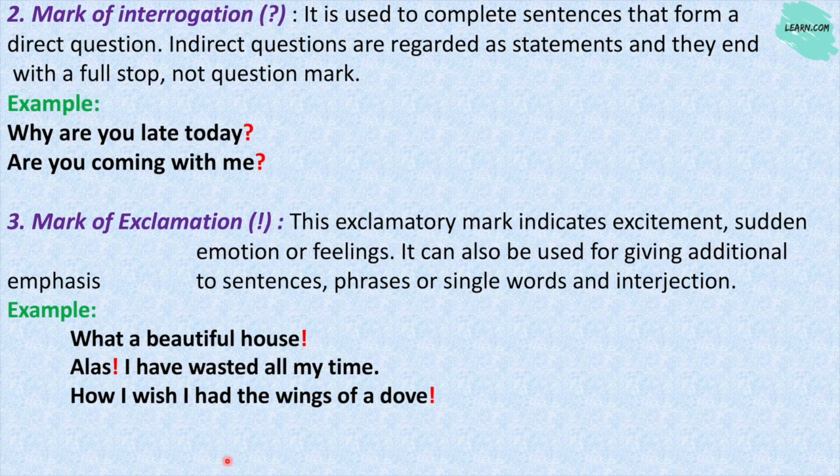Next one is the mark of interrogation. Now it is used to complete sentences that form a direct question. Now there are two types of questions, direct and indirect questions. So direct questions, that is when we are expecting some answer, we are asking the direct questions. So whenever it is an interrogative type of sentence, while writing interrogative sentences, we use question mark at the end. Whereas on the other hand, the indirect questions are regarded as statements and they end with a full stop, not a question mark.